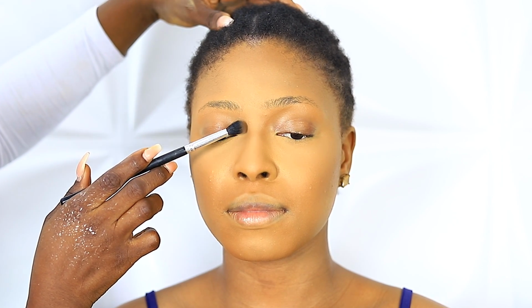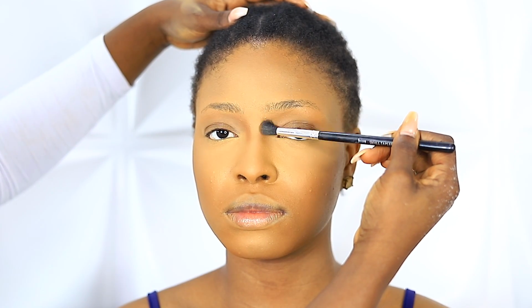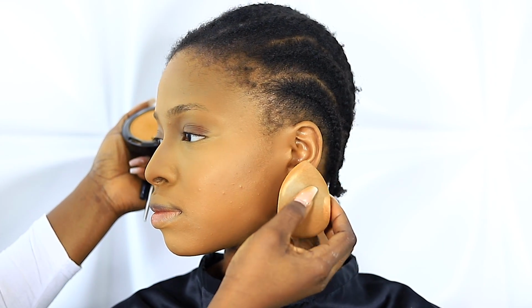So I'm using a lighter powder to contour her nose with this small blending brush from G-Soft brushes. So I started off by using a darker shade for the bridge of her nose, like the inner corner close to the eyes. Then I went in with a lighter powder for the lower part of the nose, so you can see the difference in the shade.